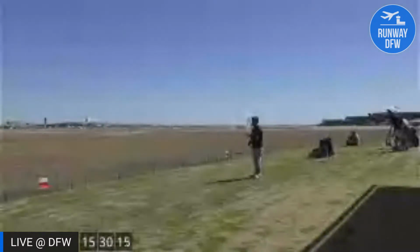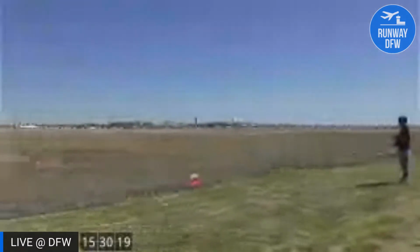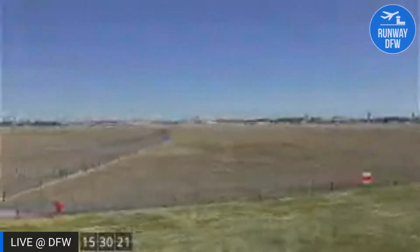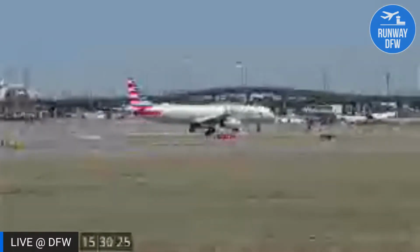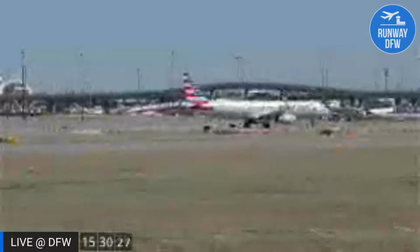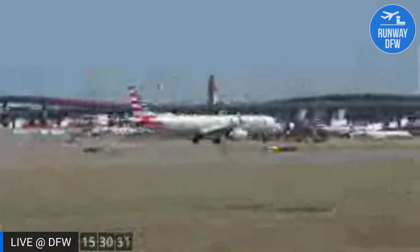We've got a Dreamliner on the way in. We'll see it in a minute. It's coming in from Narita Airport in Tokyo. Meanwhile, we'll watch this American Airlines Flight 1832 on its way to Denver on Runway DFW.